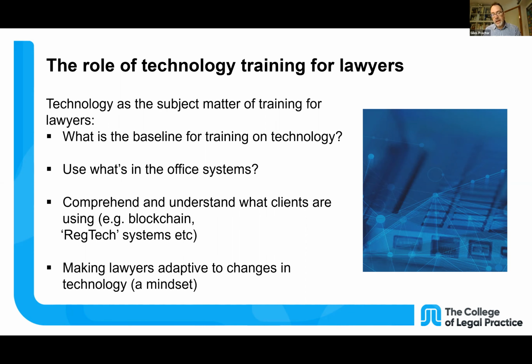I suppose the second focus is that young lawyers should be thinking about what the clients are actually using and understanding that. So whether it's blockchain, whether it's some form of edtech or regtech system, focusing on being close to your client means understanding for those young lawyers how the client is using technology and actually how they, as client advisors, can actually work with that technology as well.